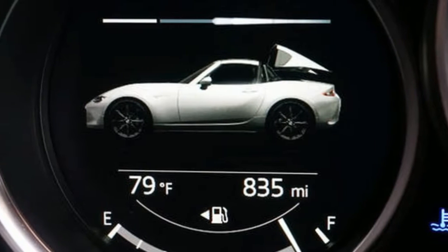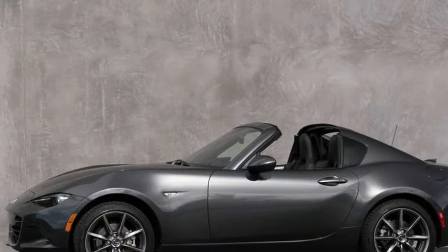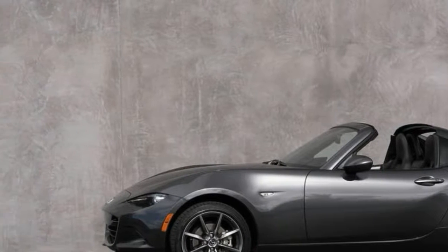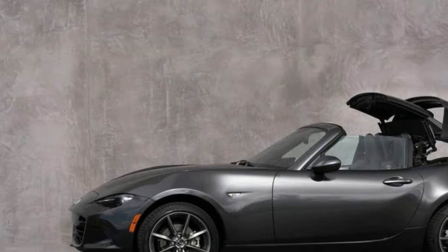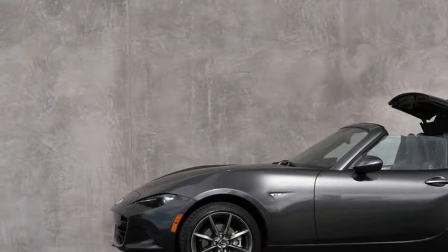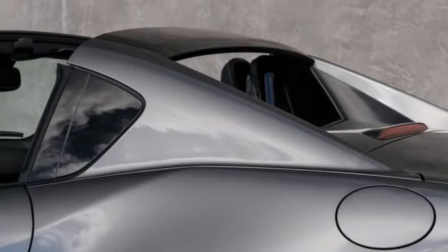Coleman says they tuned the soft-top model up to the edge where you start to feel cowl shake. But on the RF, the improved chassis stiffness allowed them to push that limit even higher. Handling is a very subjective thing, but it's what I do, says Coleman. And I think it's a better handling car.